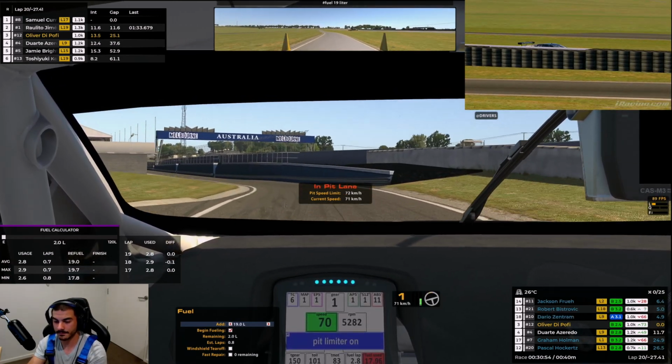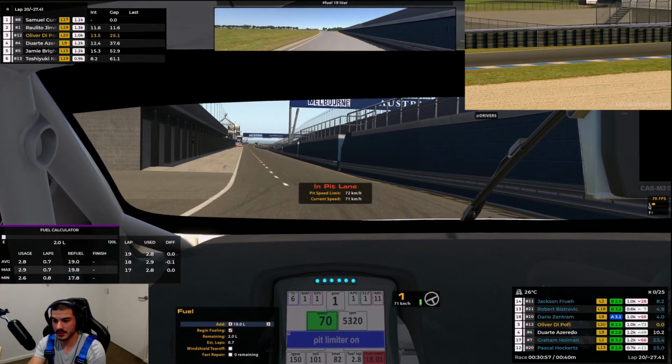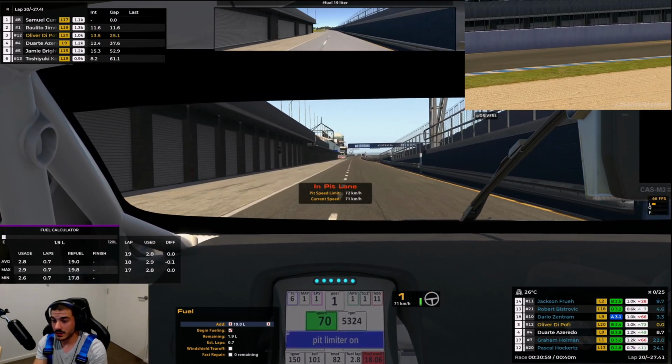Pit lane speed limit is 72 kilometers per hour. All right, Oliver, we'll fill you to the end of the race. 2 litres left.